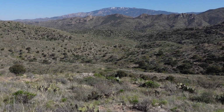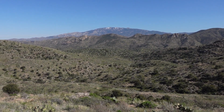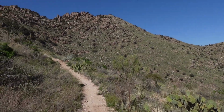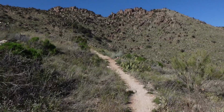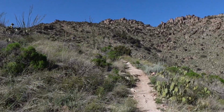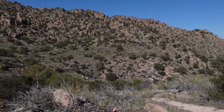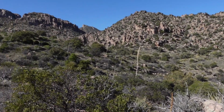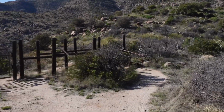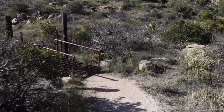Just looking back down at the trail. Mount Micah. Definitely been a steep climb. Going up and around there somewhere. Well, I think we finally made it to the top. That was a heck of a climb. I'm thoroughly worn out. Should be all downhill from here.